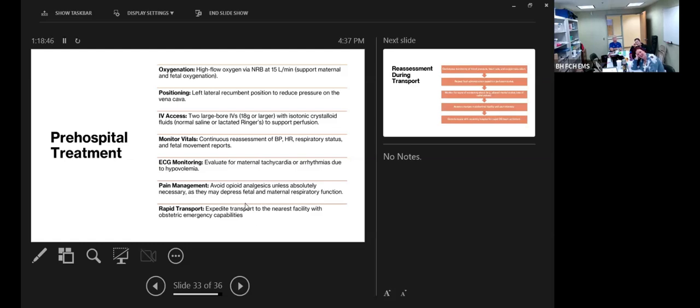Pain management: avoid opioids, unless absolutely necessary, because they may depress the fetal and maternal respiratory drive. So, you know, fentanyl. I know in the hospital they can stay off, or that was the trend back in the day. I don't know if I've heard anybody get it. Granted, I don't work OB, so I don't know. If I'm in labor, which I won't ever be, y'all better do something. I don't care. If I'm in labor, my baby needs some narcotics too.